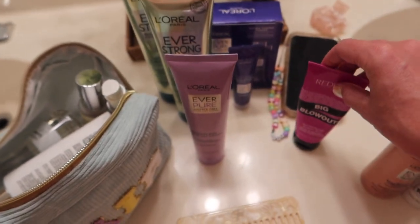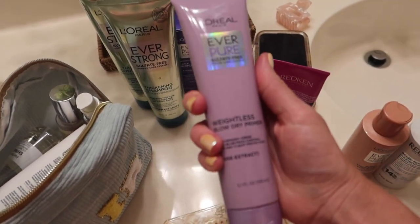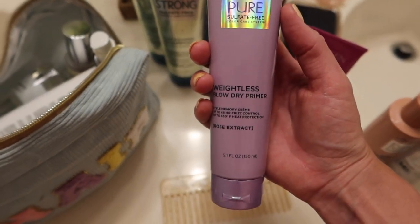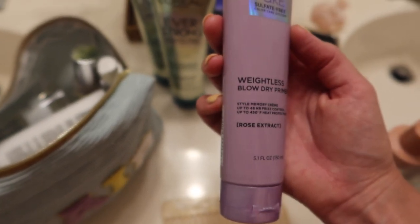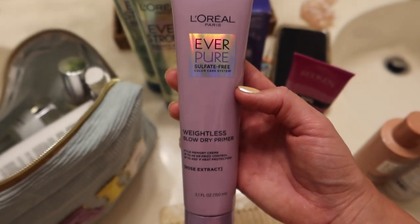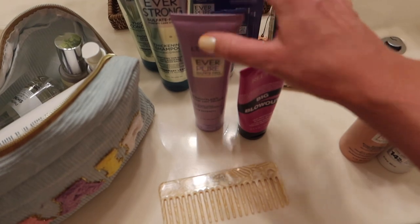And then I was perusing Amazon and I found this right here, and I feel like this is basically an identical product description to the Redken Big Blowout. I haven't used it yet, but I'm gonna use it today and we're gonna see. Smells really nice actually, and it's called the Weightless Blow Dry Primer. So I'm gonna give this a try, and if anything, I would say this is probably a really, really good cost alternative to the Redken one.